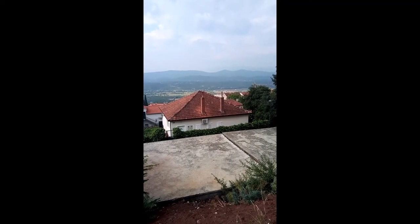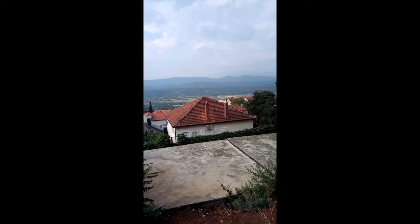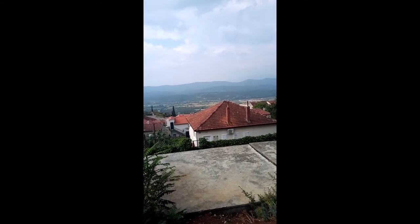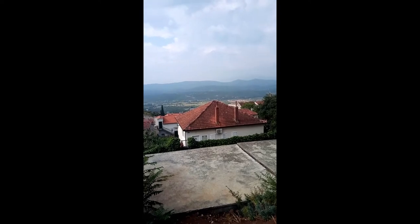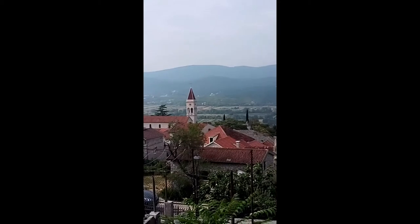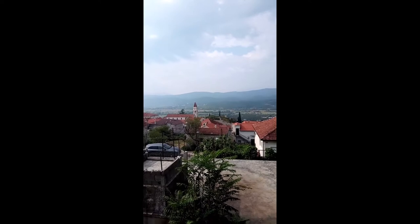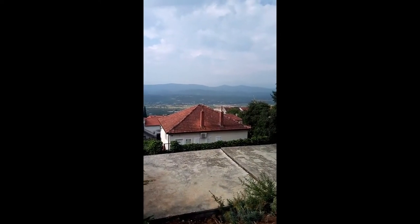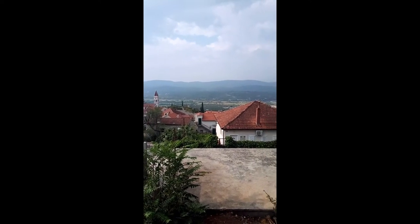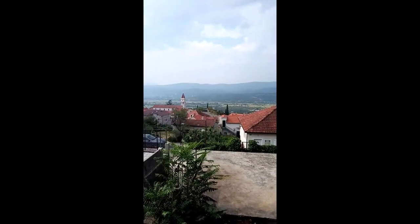Hello everybody. Today, as I promised, we are visiting the old Turkish fort in the old town of Imotski. The village of Zmijavci is over there in the field, and the village of my mother, Proložac, is somewhere over there. You can't see it because of trees.